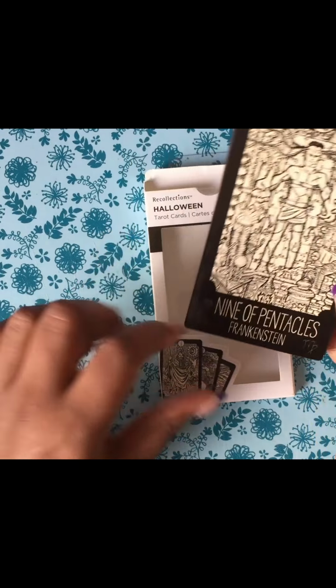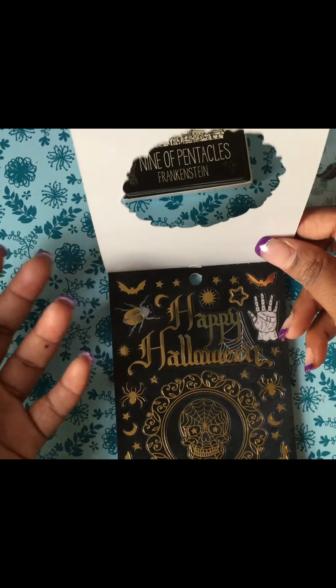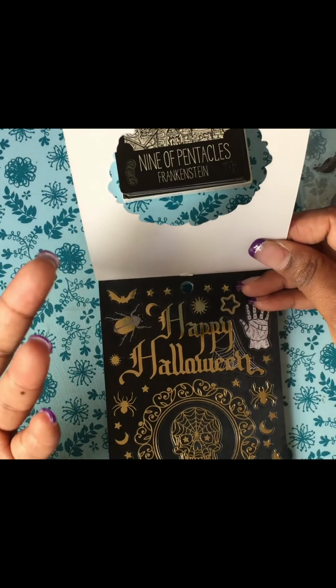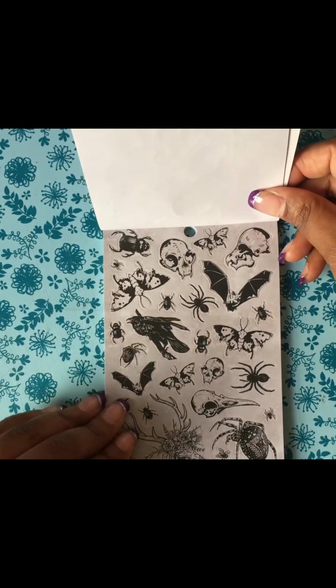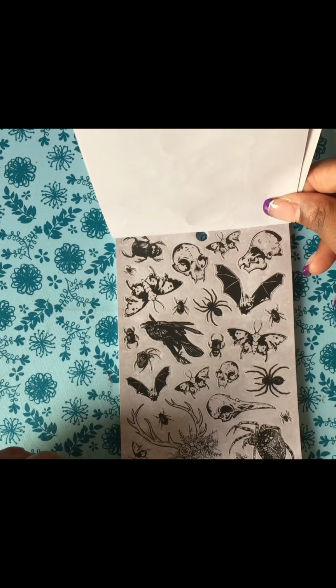And then I picked up this, if you can see it, make sure I'm in frame, the sticker book. It's entitled Wicked, but it goes really, really well with, I think it's called Moonlight Haunting, which is a paper pad that I wanted to get that they didn't have. So I'll just show you. There's these stickers here. There are some skeleton stickers. These are more like animal skeletons and insects and birds.